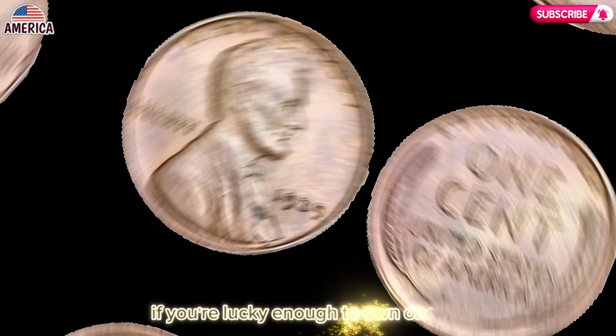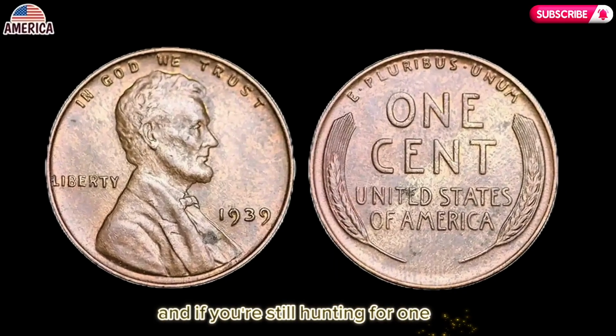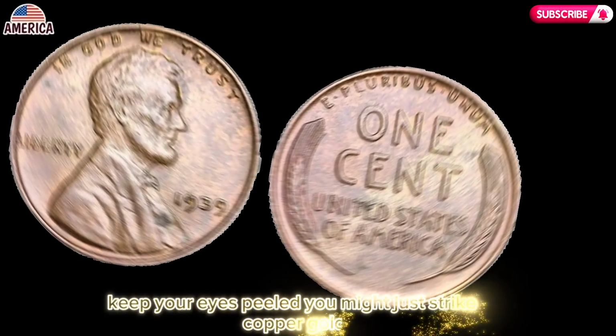If you're lucky enough to own one, treat it with care and pride. And if you're still hunting for one, keep your eyes peeled, you might just strike copper gold.